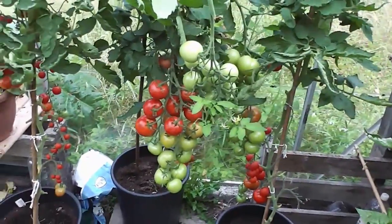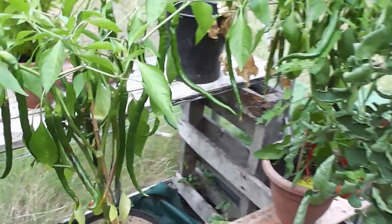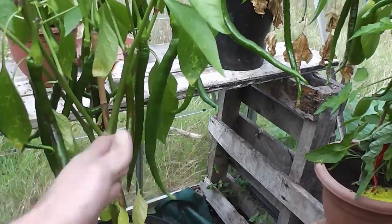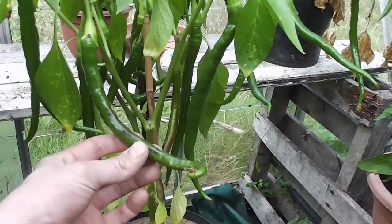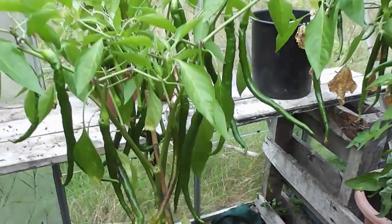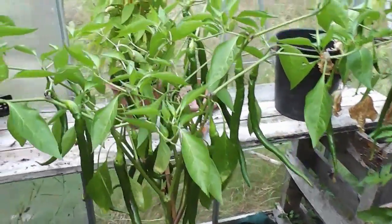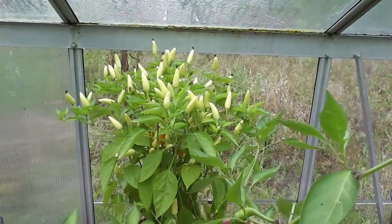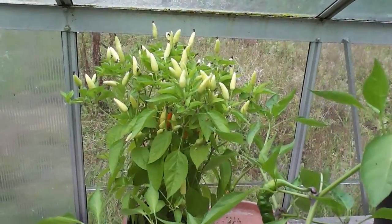nevertheless they're all good. Chillies, getting some really nice long chillies on now, just starting to ripen. As you see, they go sort of green to black to red. They're the Joe's long cayennes. Likewise the prairie fires, got some nice sized chillies on, just starting to ripen in the middle.